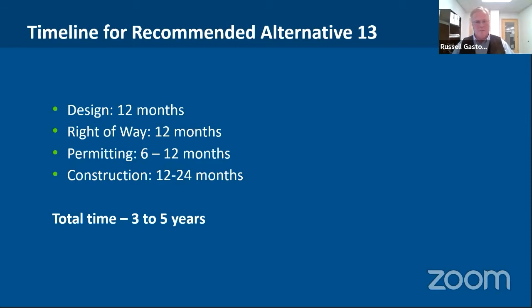What's not really emphasized here though is initially, and Maya's going to talk about this next, before you even start with the design, because this is quite expensive, establishing the funding, whether it's grants or other sources, may need to precede even this.